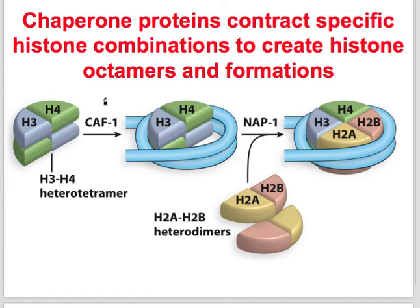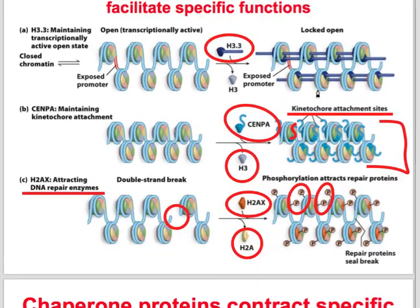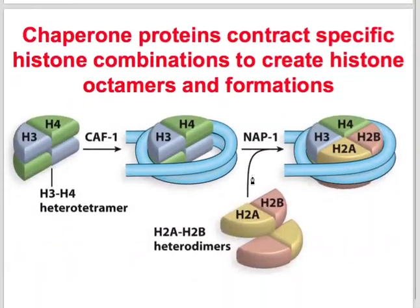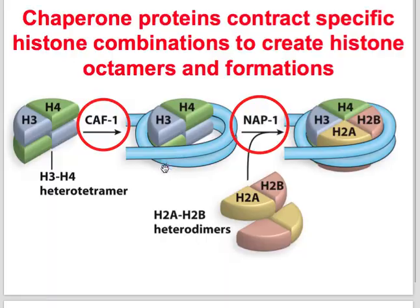look here. So we talked about how we can just exchange these little pieces, like we've been exchanging these proteins in here. There are certain chaperone proteins that make that happen. That doesn't just happen on its own. Certain ones are going to facilitate the addition of H2As. Others are going to facilitate the addition of H3s and H4s. And like I should have said, H2Bs. So specific octamers and formations are facilitated by specific remodeling proteins.